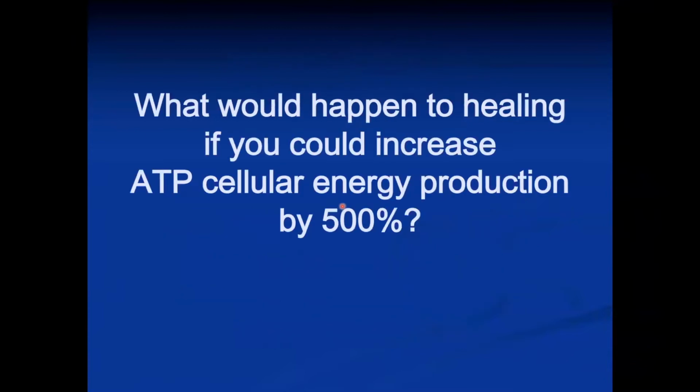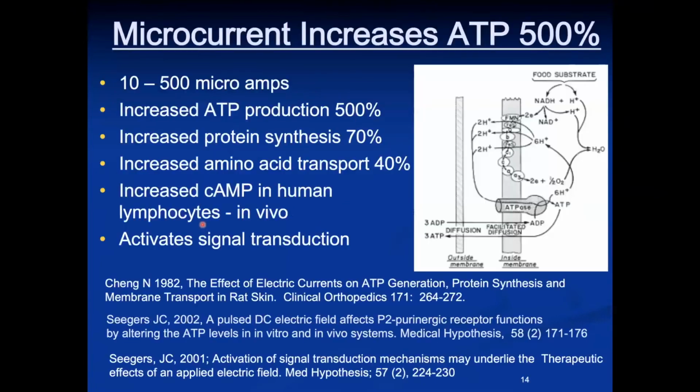Okay. But what would happen to healing if you could increase energy production by 500%? Well, there's actually research about that. A lot of research. Well, a lot for this area. In 1982, Nok Ching published a paper on the effect of electrical currents in rat skin, protein synthesis in rat skin. And what he found was that as long as the current was below 500 microamps, the current flow by itself, just direct current, increased ATP production by 500%, protein synthesis, which is what you need to build new cells, by 70%, amino acid transport, which is what you need to make proteins, that increased by 40%.